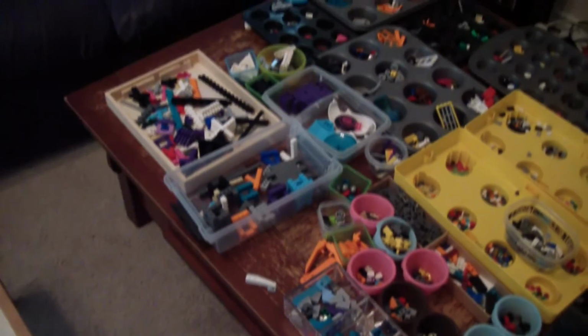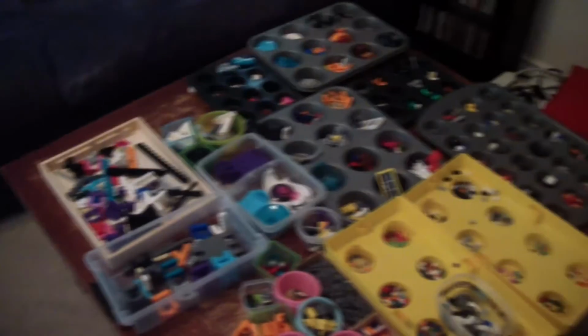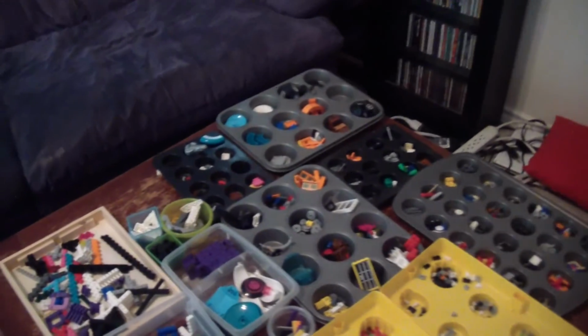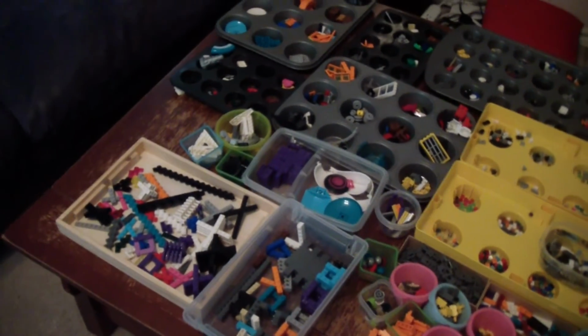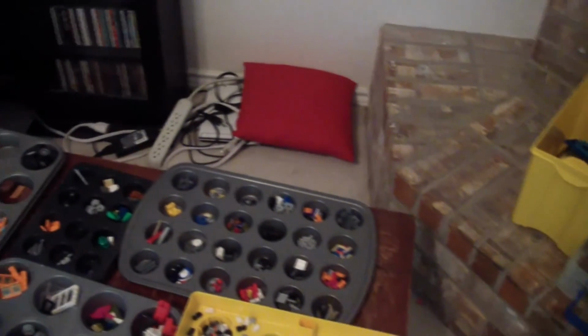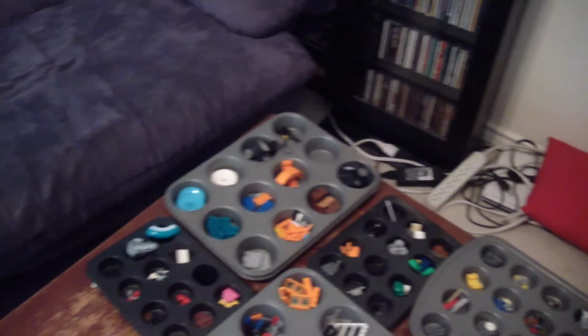There's also a Minecraft set somewhere in there. There's an Arctic Explorers set. A couple things from the Lego Movie. I think Lego Movie 2. I don't remember. I'm not as familiar with that one, so I don't really know. But yeah, the Lego building is still continuing here in the Bryson household.